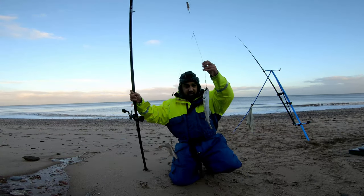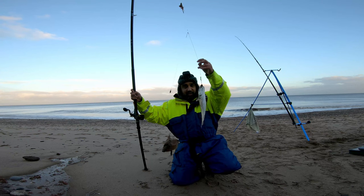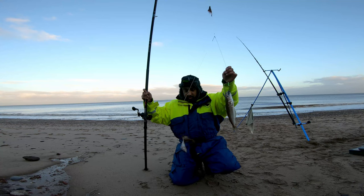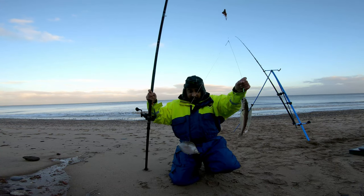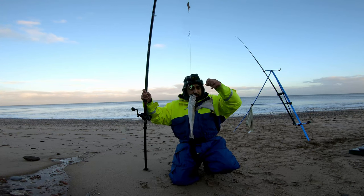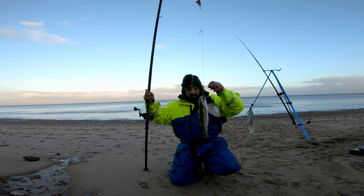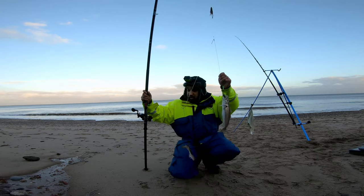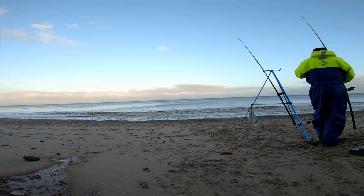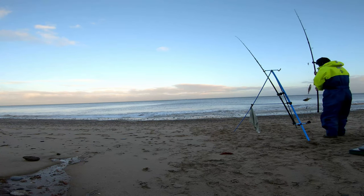So, as you can see, I've got a bit of whiting there. Greedy whiting, and I've got, that looks like a dab which has been foul hooked. No wonder it felt quite heavy. I'm gonna get them unhooked, released, get them back out again, get this baited back up and get back out. So it looks like the fish have actually come on now, which is good.